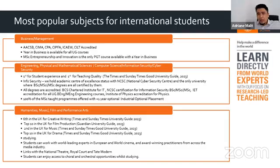Okay, so I was speaking a little bit on the popular subjects that we have for international students, but to be specific, we have, of course, our business management courses. We have all the accreditations that a student would need, AACSB, CIMA, CPA, and so on and so forth. And as you know, these accreditations are very, very important for you to be able to get licensed. So for example, if you're an accountant and you want to become a CPA, you need to basically complete an accounting and finance program in a CPA accredited university.